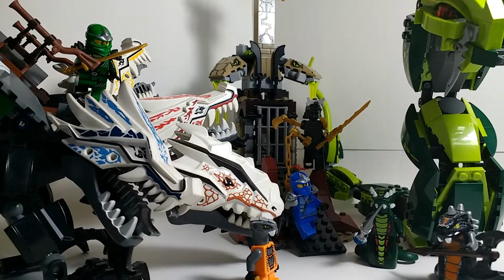Now, for me, this is actually quite a nostalgic set, because this is one of the few sets that actually came with Lloyd, the Green Ninja, Lloyd ZX, so when I first saw that the set had him, I really wanted it. But then I found out that the spinner also came out, so I think I got the spinner first for Lloyd, but after that I decided I still wanted this one, and I think I got this set for Christmas, or the year it came out.